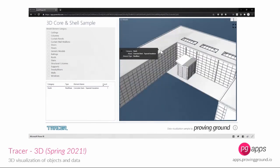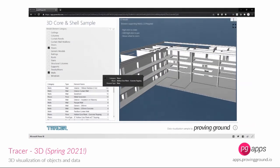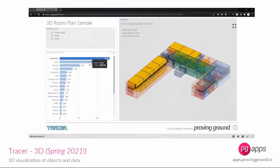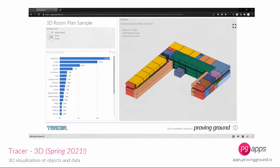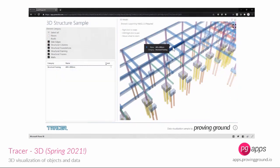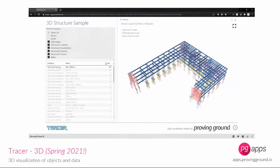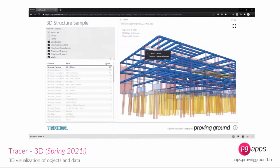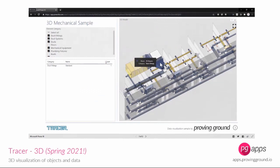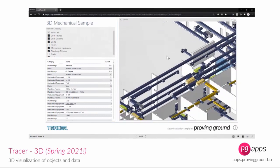We might think about a way to perhaps present a core and shell to a client. Here we have an example of a dashboard communicating core and shell information. We might want to create a dashboard that looks at three-dimensional room geometry and the relationships between blocking and stacking diagrams with Power BI. Maybe we're interested in structural components. These are some of the structural geometries harvested out of a Revit file sample project. And also mechanical is another use case wherein we're getting access to ducts and equipment and other fixtures that exist in the MEP space.